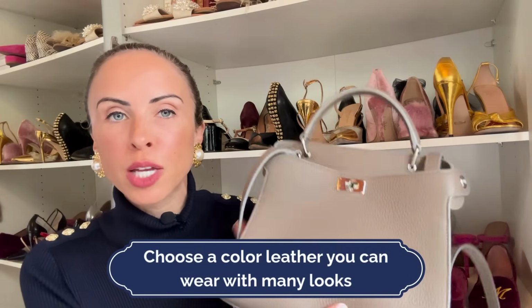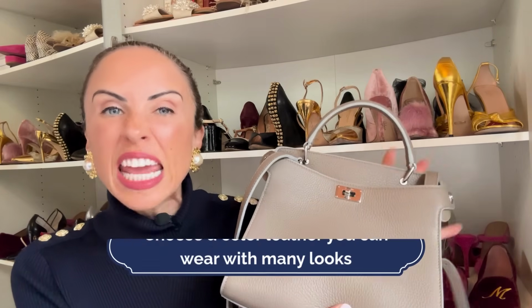Choosing a neutral piece. This is actually a bag by Moschino Paris, but it's a leather bag. It's a color that I will wear fall, winter, into spring, and it's just an easy color to wear with many different styles, shoes. I could do black, I could do brown, I could do navy with this, but the first investment piece is an amazing bag.